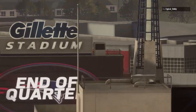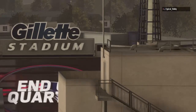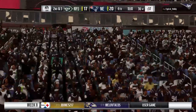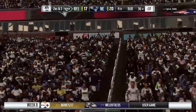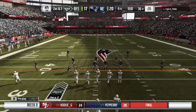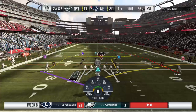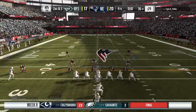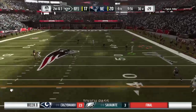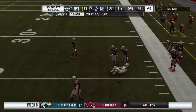Back now in Foxborough. It's been a very hotly contested game to this point. Just a field goal separating these two teams as we get set for the 4th quarter. Here's Darnold now on 2nd down. Throw's going to be incomplete.